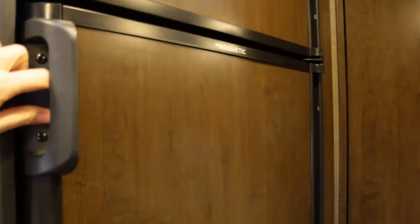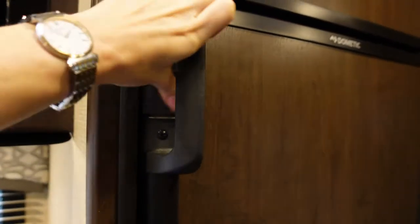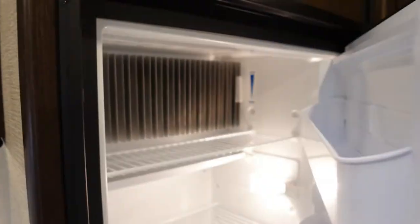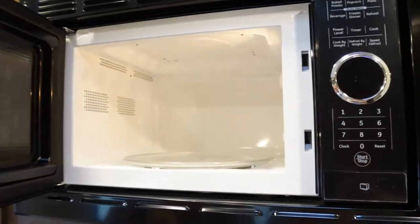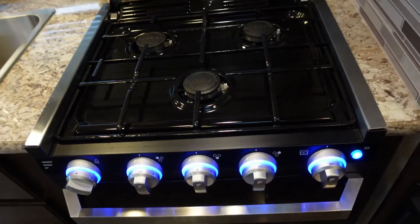So this is probably the fridge. I'm sure this is the fridge. Push. Very cute. Fridge and freezer. Microwave. It's very convenient. Look at the stove. It's so adorable with those blue LED lights. Here we have the bathroom.